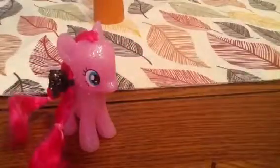I even put the flower in her hair. She looks really nice. She's so cute. Okay, my friend loves Pinkie Pie, so she'll enjoy this. Okay, on to the next thing.